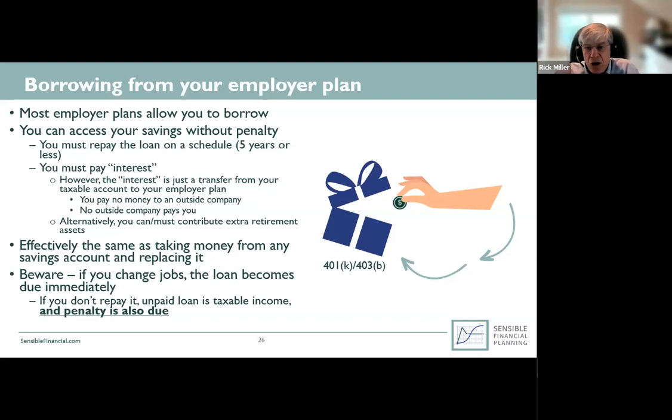And you can think of it as an extra contribution. So this can be a really helpful way to access money from a retirement account if you need it for a short-term purpose. And it's effectively the same as taking money from any savings account and then replacing it. Be careful if you're planning to change jobs before the loan is due back and you're planning to repay it, because if you change jobs, the loan becomes due immediately. And if you don't repay it, then the unpaid loan is taxable income, and you're going to owe the penalty. So a little bit of caution required here.